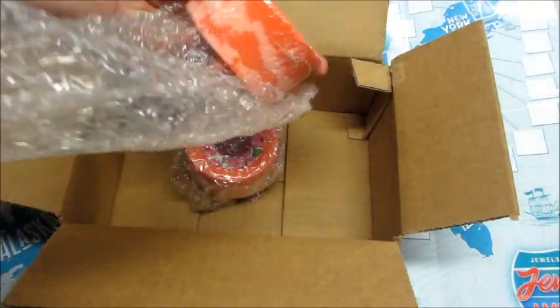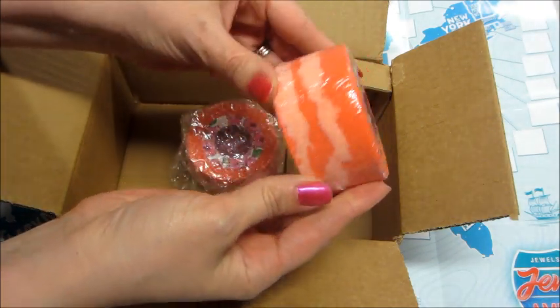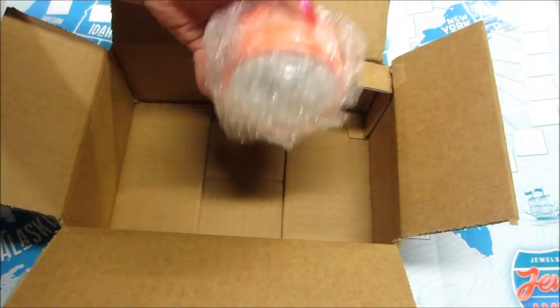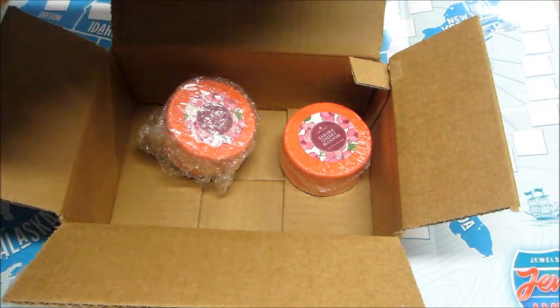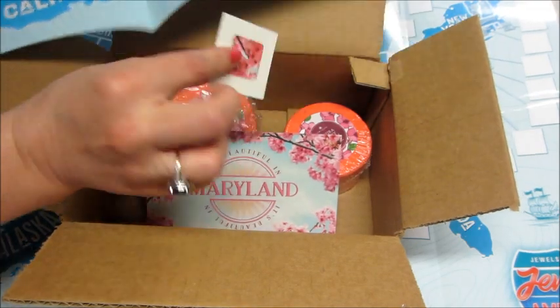These are what they call essential bath bombs. Essential meaning it's just a bath bomb. There's no ring inside. They're very pretty. And I guess my stamp is probably tucked in this map. Yep. Get a little postcard and a sticker.